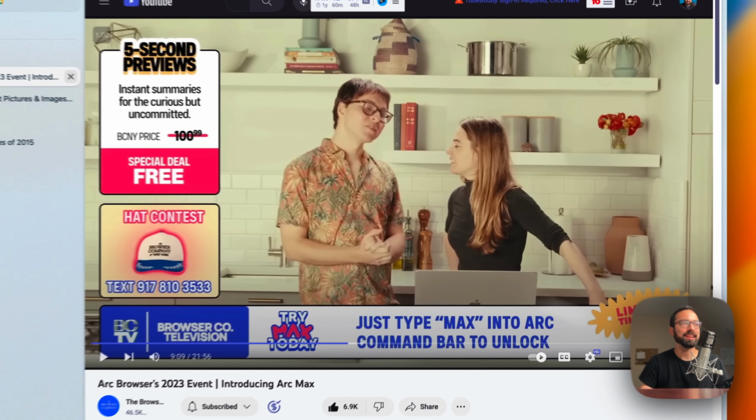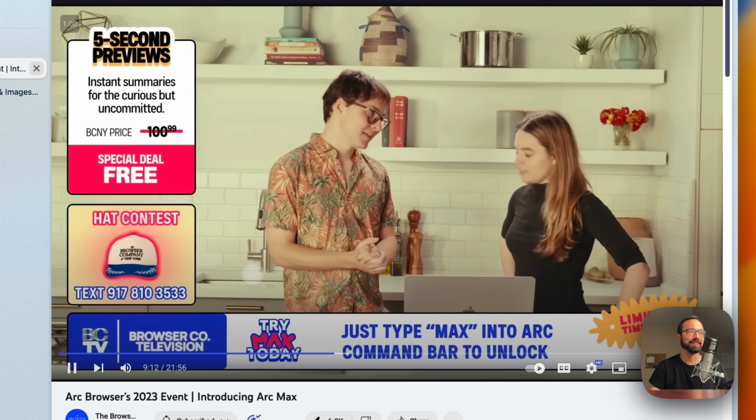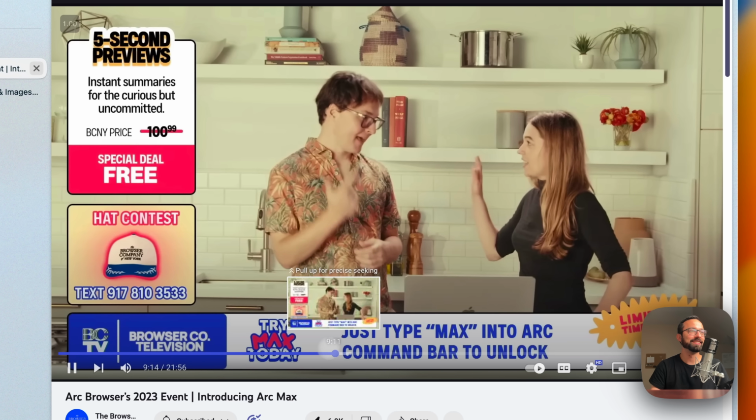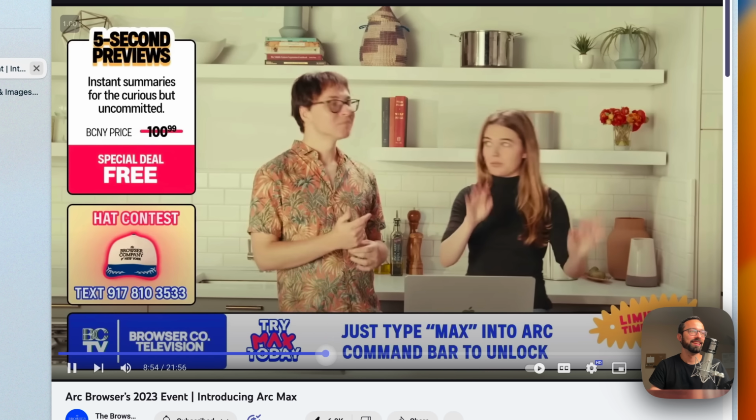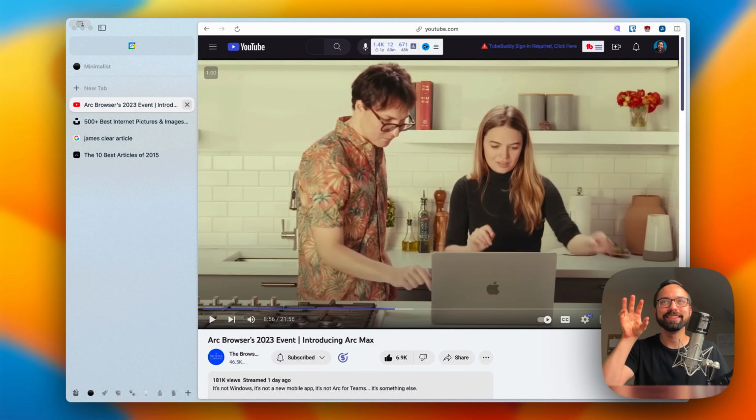So basically, it's really easy. Just go to your Arc command bar and type Max. M-A-X. It's hilarious. That's simple. But yeah, so basically in this live event, they went through all the new features in this Arc Max. And basically what it is, they're adding AI to the browser.